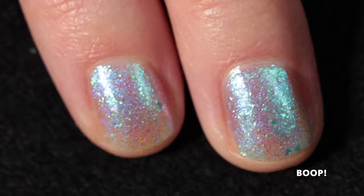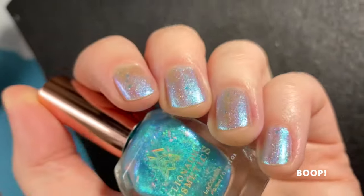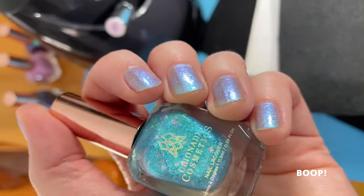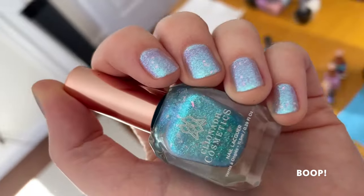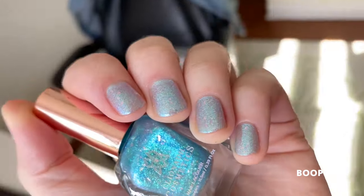This one is so much fun, and I tried my best to show all of the different elements in this polish off in different lighting. This is a really fun polish because it does look very different depending on the lighting you catch it in. So it is very entertaining.